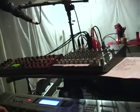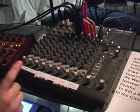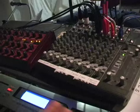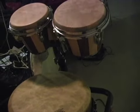Here I have my mixer, and that's just all of the keyboards are mixed through here. So the sound man just has to balance the microphones and the music and the percussion. So all the keyboards are routed through here so I can change their levels. So that's my little pod.